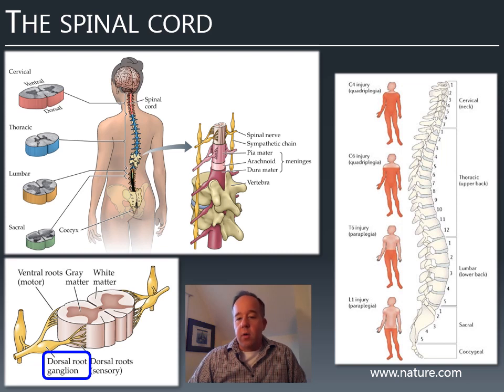So if someone can feel their arms but cannot feel their legs, well, you know it's not a cervical injury. If they can feel their shoulders, but not their arms, their torso, or their legs, then that injury is higher up. So we can use that diagnostically, and that's one reason why that's important.